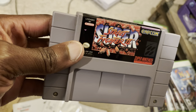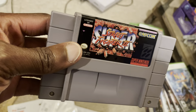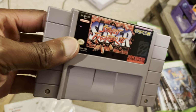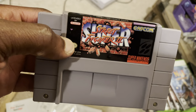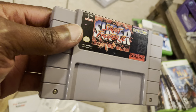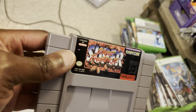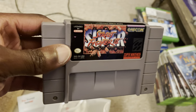I know that there are a number of these that GameStop has. They have Super Street Fighter, they have Street Fighter 2 Turbo, they have just a regular Street Fighter 2. One of the games that I saw on their website that I tried to buy was Street Fighter Alpha 2. I tried to buy that a couple months back, and what I got in the mail was actually a copy of Street Fighter 2 Turbo. So that was a bummer, but it is what it is. This is still cool to find in the store, though.